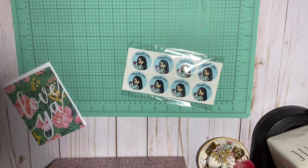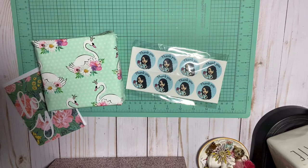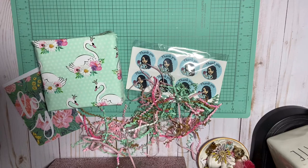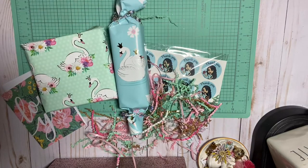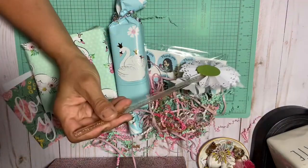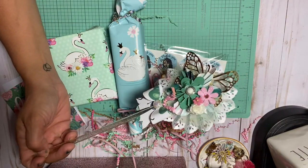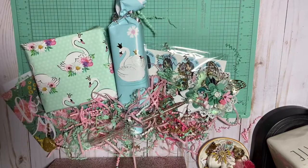I'm gonna pull everything out first. And look at this paper. Yes, girl. Look at all this yummy, beautiful shred. Look at this paper. Wow. Look. Oh, that is so cute. Look at this cool gold sparkly straw. That is adorable. Oh, I love it, love it. Oh my gosh, this stuff is so fun.